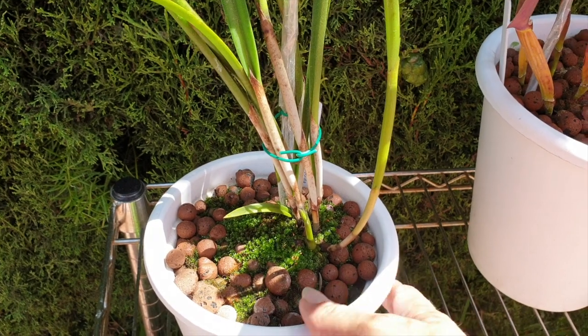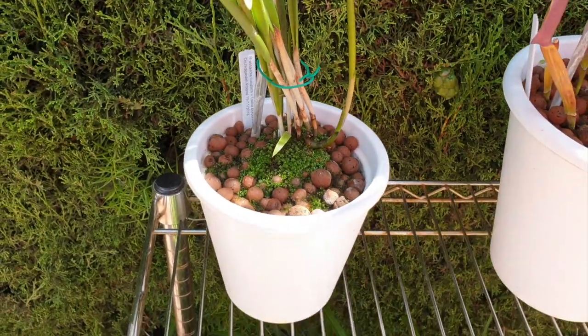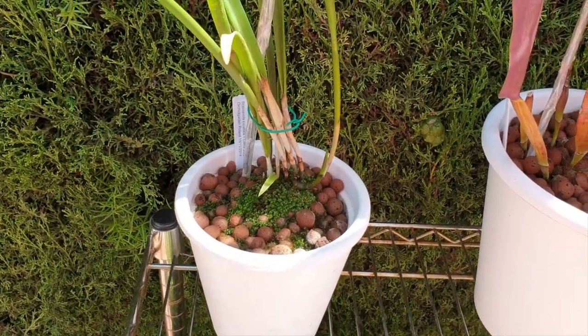Brassavola cucullata crossed with Laelia purpurata. Should be quite pretty if it is what it says on the tin.